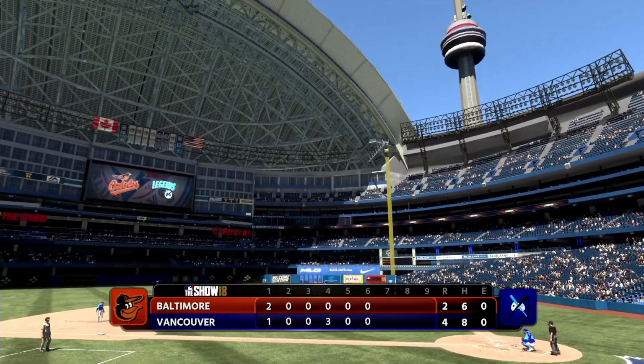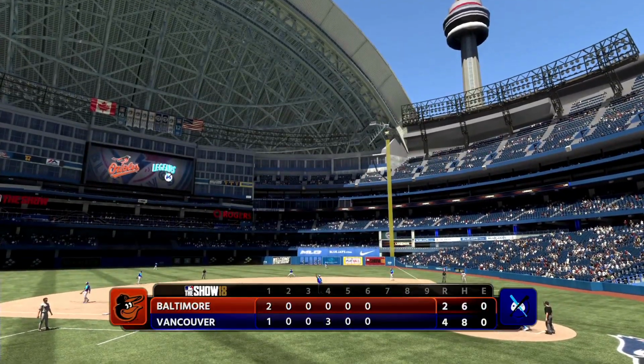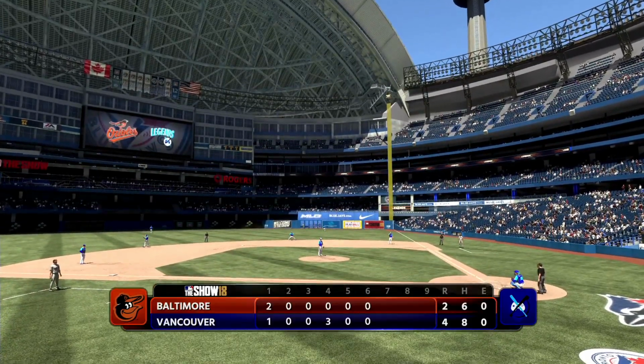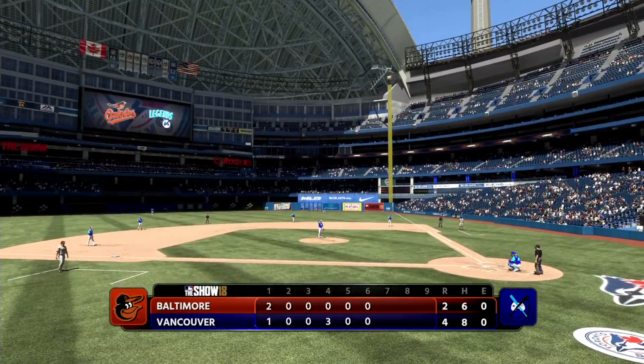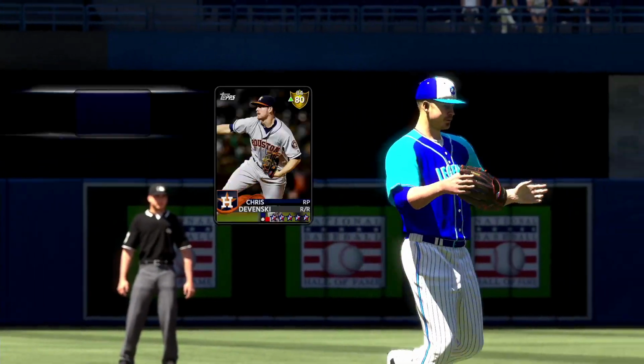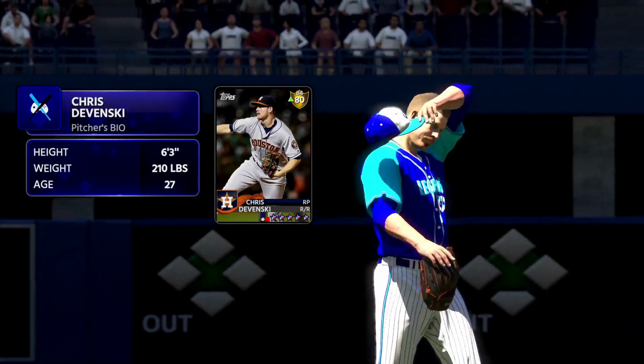Back here at Rogers Center in Toronto. Before we start the 7th, let's pause to take a quick look at how we got here. It's our game summary through the first 6 innings of play. Chris Davinsky is on to pitch from the bullpen now to start inning number 7.